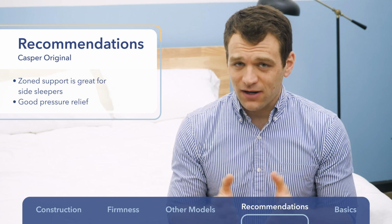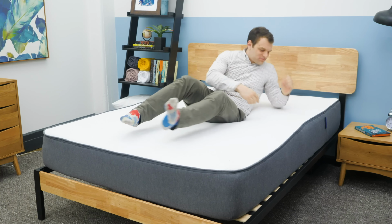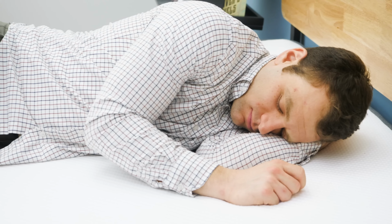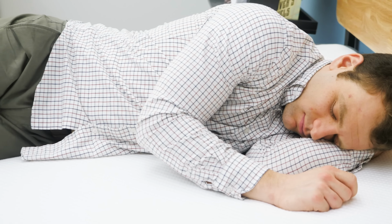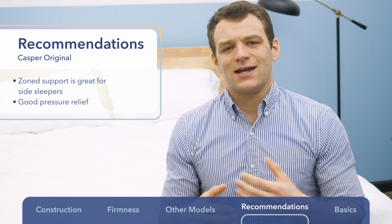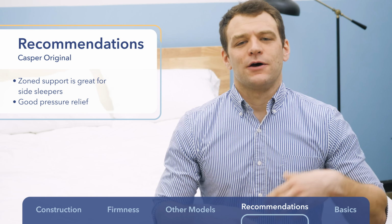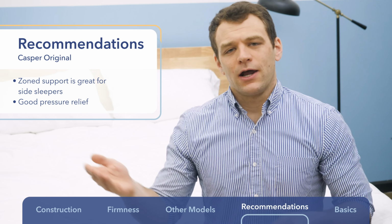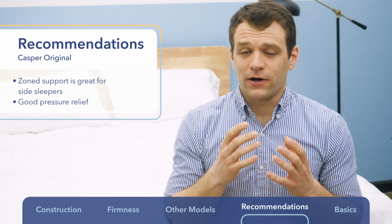Which brings me to my next recommendation, which is that I think the Casper is a better choice for the side sleepers out there. Even though in general I think it does have just a little bit more of a firm feel to it, when you're rolling onto your side it actually does feel a bit softer. It allows you to sink further into the mattress, providing pressure relief to the shoulders so you don't get jammed up, and also allows for nice spine alignment while you're on your side.